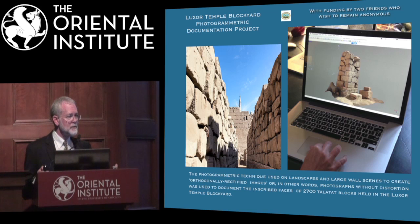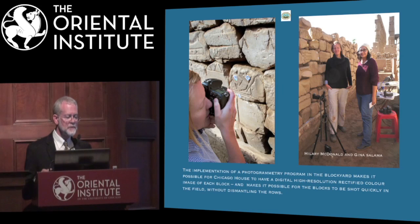Ordinarily, when one photographs a fragment, you take it out of the row it's in, it has to be on a turntable or something, you have to dismantle the rows. So what we've been trying to determine is how can we blanket photograph these tens of thousands of fragments without dismantling all the rows. And we have figured out a way.